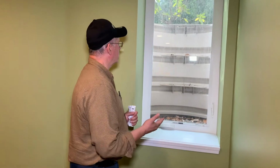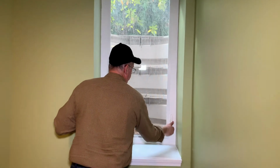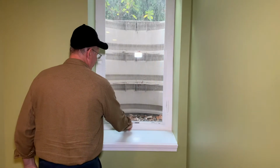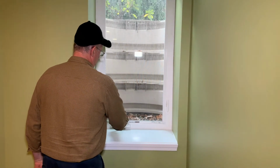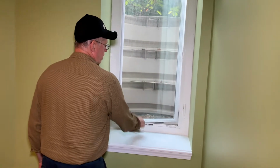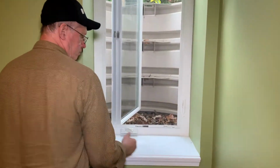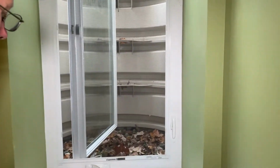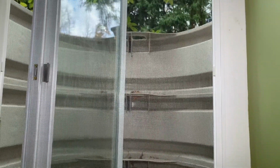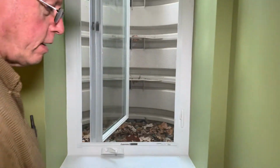So here's an example of an egress window that we built from scratch. It's a little bit involved. We use nicer windows. This happens to be a Simonton window, and it's very easy to get out. It's all code. And look how easy it is to get out. You just open up your window. Easy to get off the step over here. And then there's your window wells, which we have to dig down and have steps, and you're out in a matter of minutes.